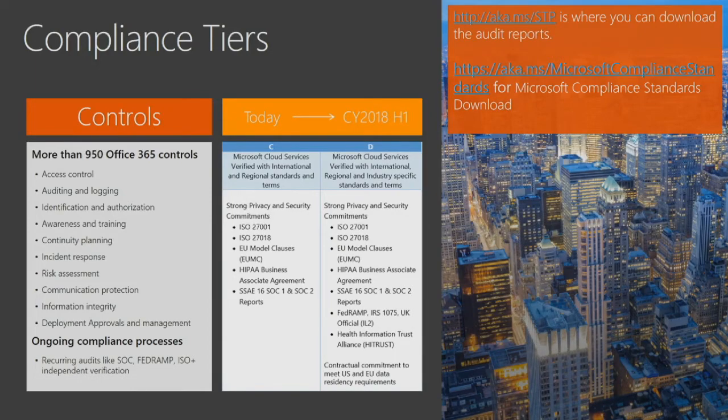So we're currently at what we call Tier C certification. This means we've gone through an external SOC audit, we've gone through an external ISO audit, and we adhere to HIPAA and the EU model clauses, and these audits happen on a recurring basis every single year. To do that, you go through all the security, the privacy, and a bunch of operation controls, like 950 controls. We do an internal audit first, and then we do an external audit with a third-party vendor that comes in.